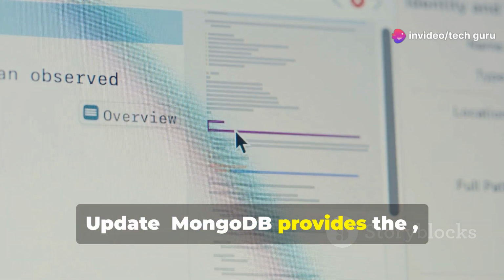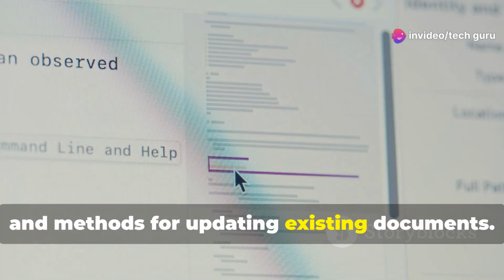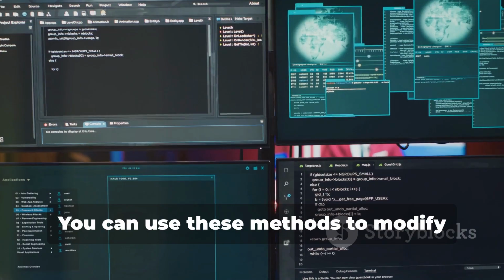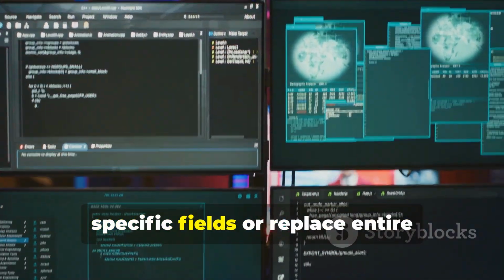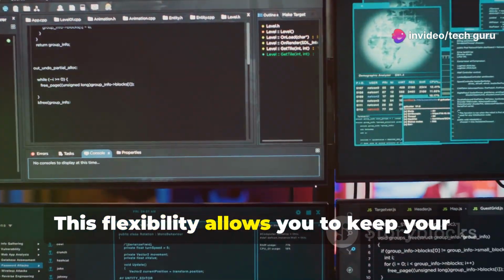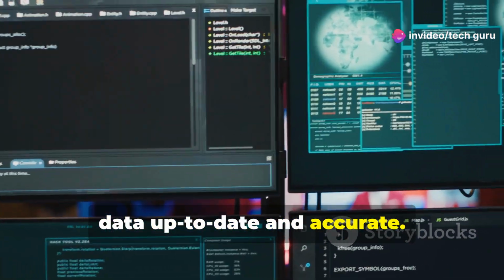Update. MongoDB provides the updateOne and updateMany methods for updating existing documents. These methods are versatile and can be used in various scenarios. You can use these methods to modify specific fields or replace entire documents based on your criteria. This flexibility allows you to keep your data up to date and accurate.